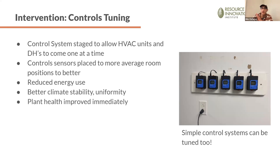So the next element here, again at zero cost, using the equipment they have, is tuning the controls and staging them. What that means is that you stage them so that there's 6 units in this room: 4 standard air conditioning units and 2 dehumidifiers.